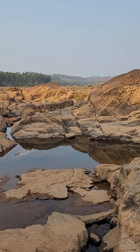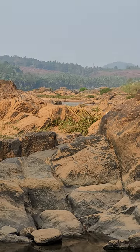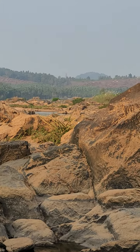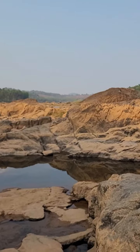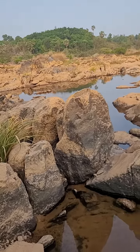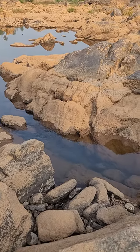This is quite a beautiful place. This is that run of the river, and then it's quite broad here, and there is one quarry also next to it along the river, but I don't see that much pollution, at least as of now. So water is flowing also quite nicely, clear water.